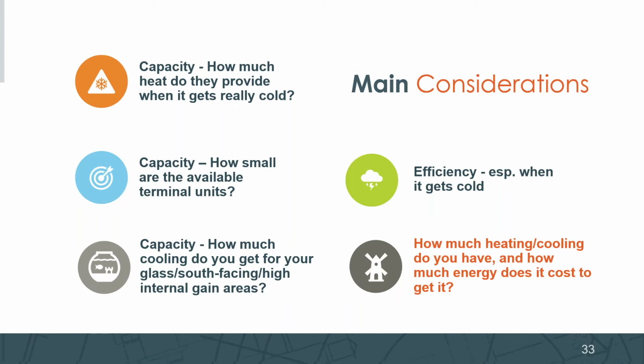How much cooling do you get for your glass south facing high internal gains area? You need to make sure you can meet those areas, because even though Passive House responds very, very slowly in heating, it does respond slower in cooling, but the solar gains change that equation. It's a much more drastic change in temperature, in cooling capacity, with solar gains than you're ever going to see on the heating side, right? So you need to make sure cooling is going to dominate these projects and the design.